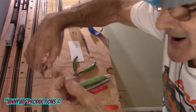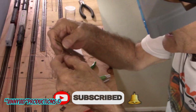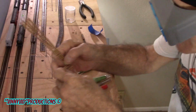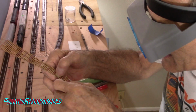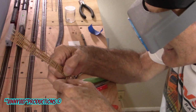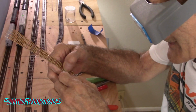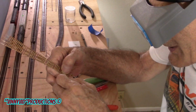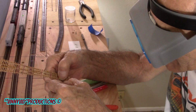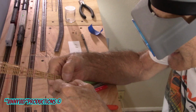And I don't know what size this is, but I'll leave it long until I'm ready to cut it. And I believe it fits in these holes with no modification. So let's see. Come on. I may have to widen the hole up a little bit. Well, actually, the idea is to leave the hole the right size. Come on, there you go. Alright.